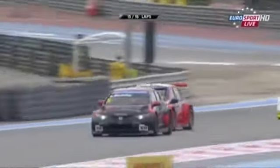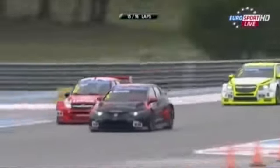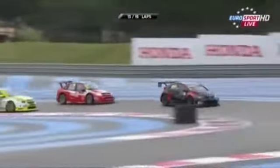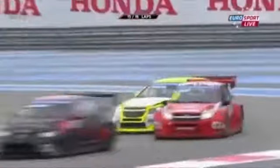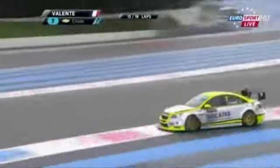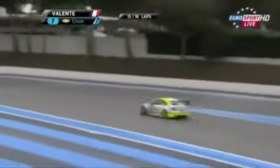And you know what? Doesn't the Larder look stable? Huff has really kept his tyres alive well. Oh, and Valente up the inside! He throws it at the apex and misses. Ooh, that was lucky. That could have clattered all three of them off the track there.